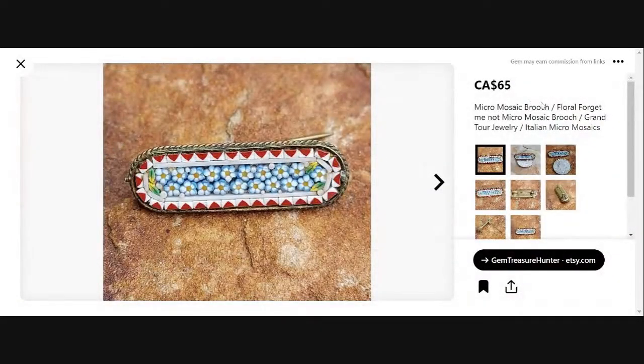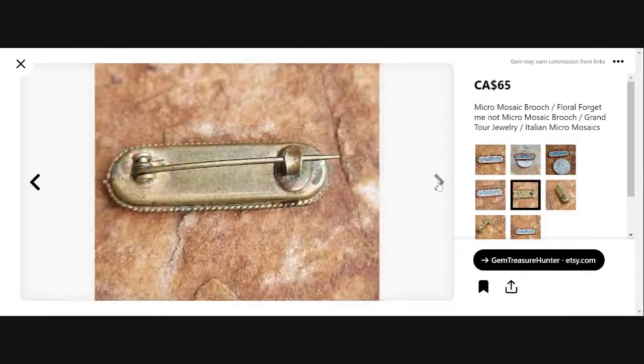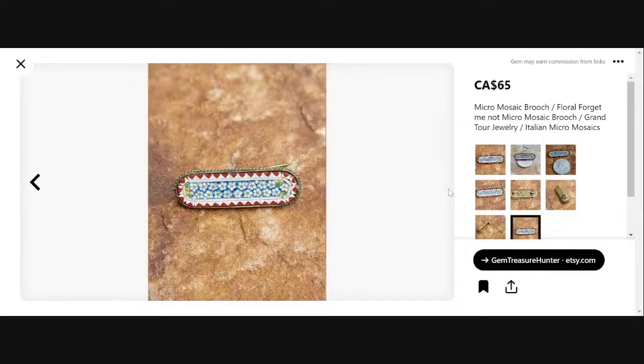Here is another example of flower work. Because, again, when they pulled the glass, sometimes they would create almost like the little millefiori that they could then use in their work. So this is a beautiful, beautiful example. Again, we've got that exact same finding, which is in line. And this is from Gem Treasure Hunter on Etsy, 65 Canadian.